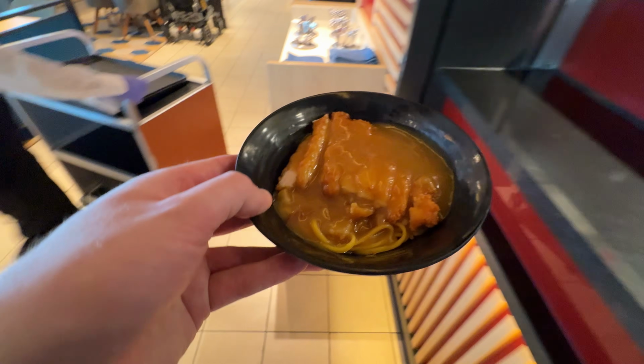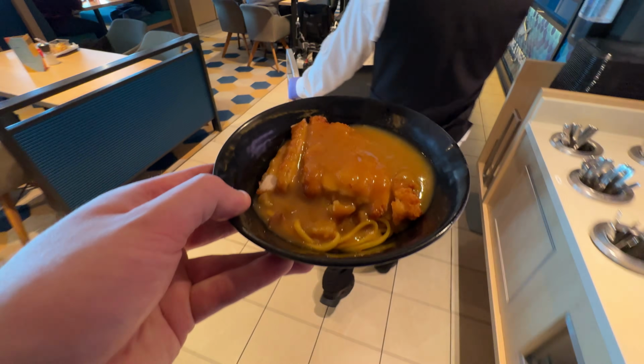Fusion. And so basically you went there. Chicken katsu with noodles. Yeah, which looked really nice. However, I would have preferred it with rice. Yeah, it would have been nice with rice, because you were slurping away at your noodles.